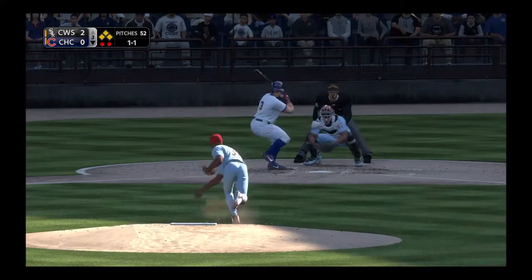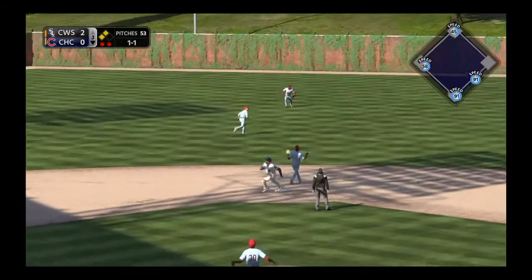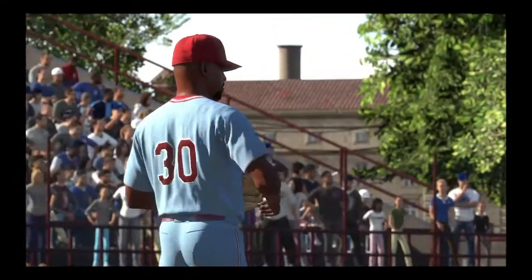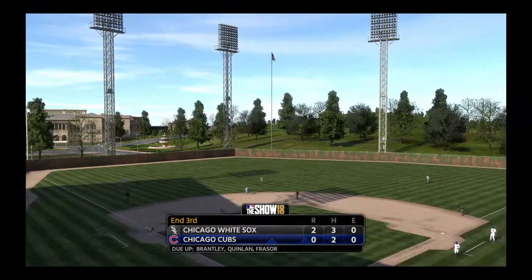The 1-1. High in the air and drifting out to shallow center. Anderson onto the grass. He's got it, and they get out of the jam unscathed. Cubs wind up leaving them loaded. They're still down. It's 2-0.